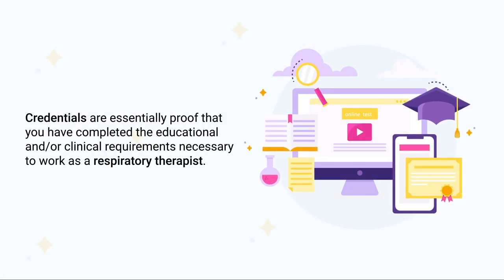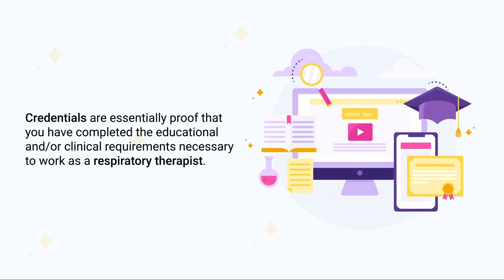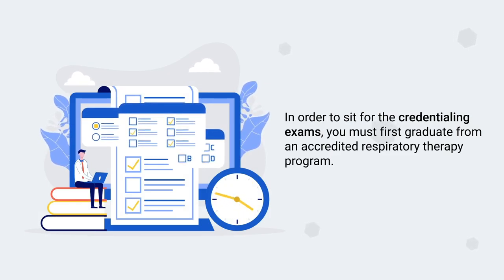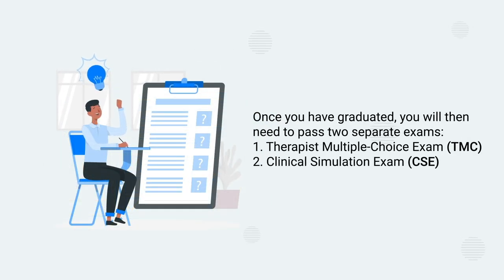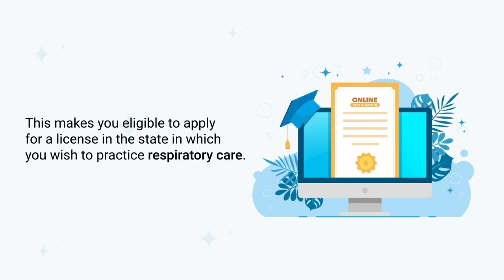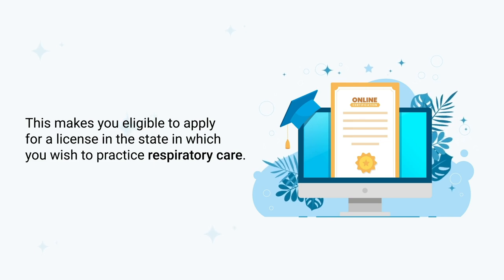Credentials are essentially proof that you have completed the educational and/or clinical requirements necessary to work as a respiratory therapist. Therefore, in order to sit for the credentialing exams, you must first graduate from an accredited respiratory therapy program. Once you have graduated, you will then need to pass two separate exams, the TMC exam and the clinical SIMS. After passing both exams, you will earn the Registered Respiratory Therapist or RRT credential. This makes you eligible to apply for a license in the state in which you wish to practice respiratory care.